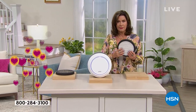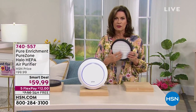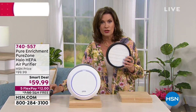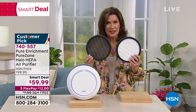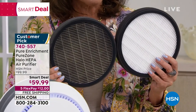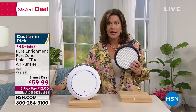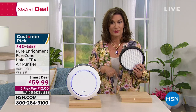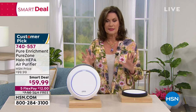And one of the things I love about it, look how big the filter is. Any air purifier is only as good as the size of its air filter, right? Well, do you want this air filter or do you want this one? Because this is what came out of the air in someone's house. That's why you have to have an air purifier, because if it's not going in here, it's going in here. We don't want that. But this one, the best looking design I have seen anywhere.